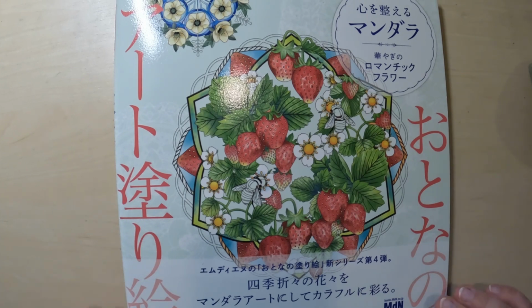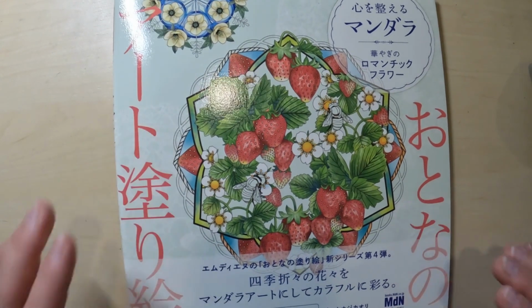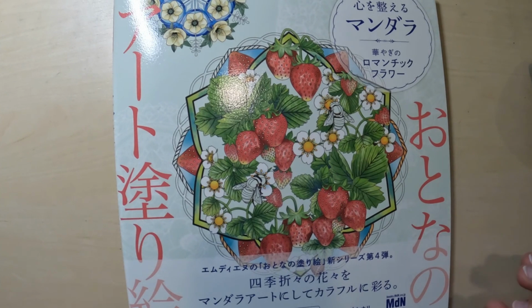Well, today's video is a translated flip through of this new Japanese coloring book I bought a little while ago. If you saw my autumn art haul, you will know that I presented 5 new Japanese coloring books, and this was one of them, and this is a mandala coloring book.